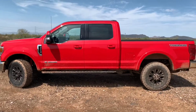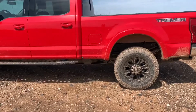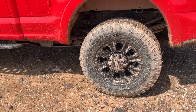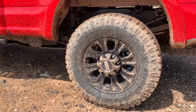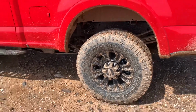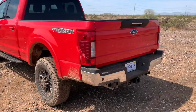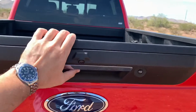One of the upgrades in the Tremor package is a set of standard 35-inch Goodyear Wrangler Duratrack tires. And then they pair them with these black wheels. Obviously, the tires are a functional upgrade, but I think they add to the looks too, along with the black wheels.